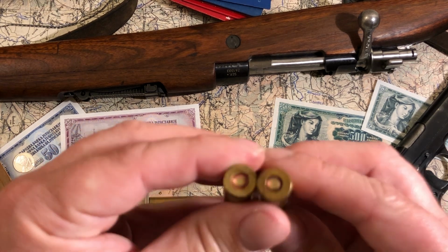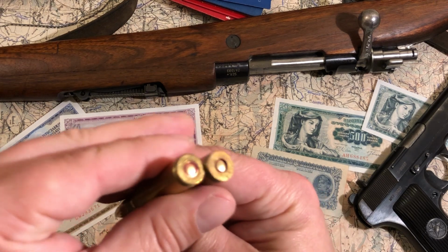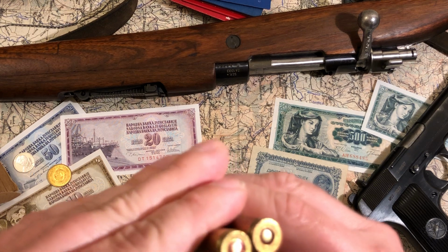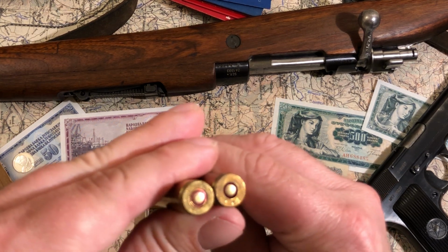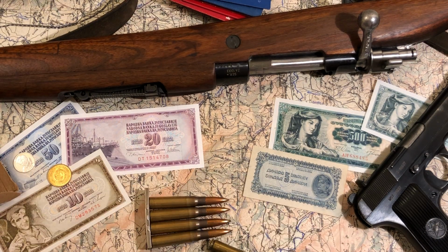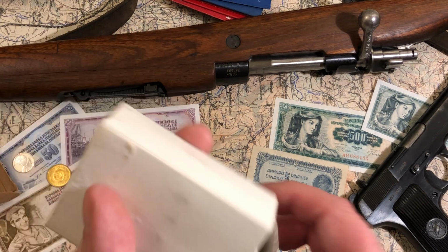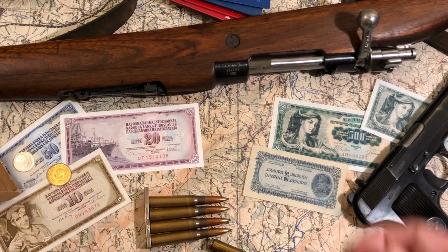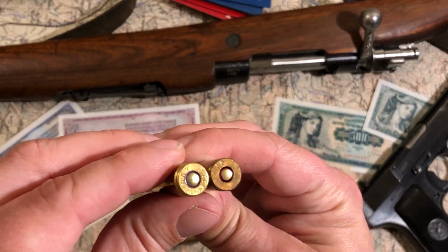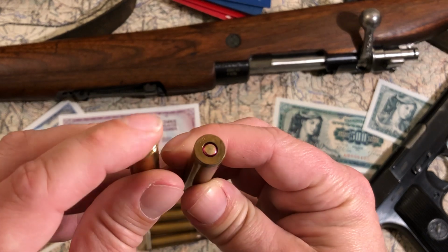Now, one thing I do notice right away, the seat for the primers here do look a little different. So this is the quote-unquote covert. This is the standard stuff. And the standard stuff, by the way, is M49. I do also have some M75. This is like the good fancy sniper stuff. So here's the Covert. Here's the M75. Yeah, that looks a little bit different.